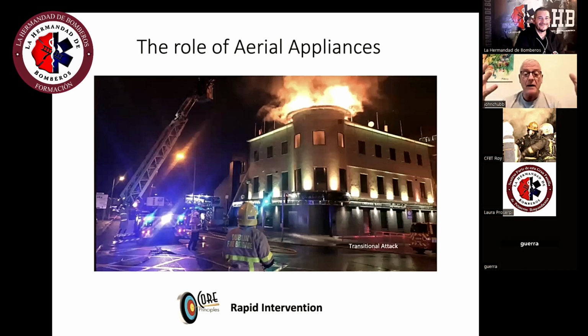So the next thing about rapid intervention is how we use our aerials. Now, if you look at this video, it's a classic aerial ladder deployment where it's being deployed as the fire's gone through the roof.